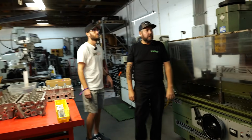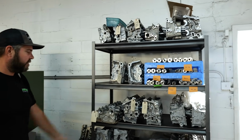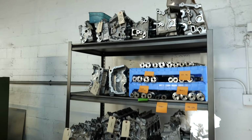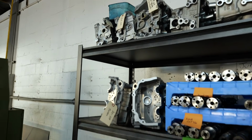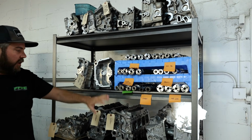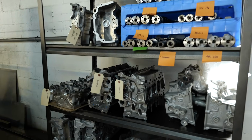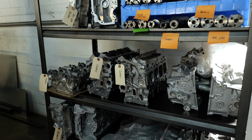So here's some cylinder heads that are getting ready to get worked on or in the process currently. Some Lamborghinis, some GTR heads, all kinds of stuff. These are camshafts that are already checked for straightness, and then we'll also check them in the housing bores as well.